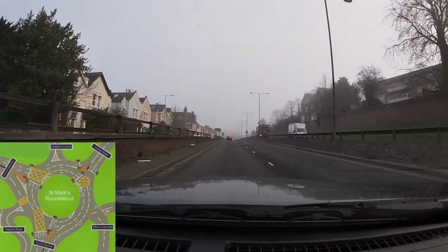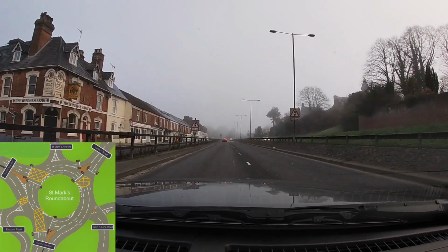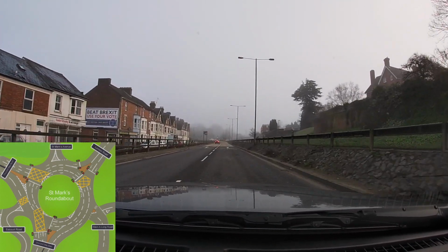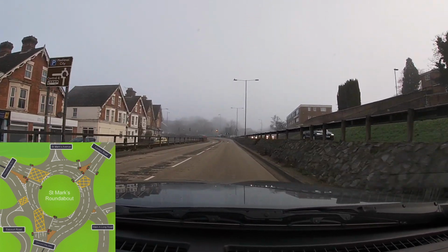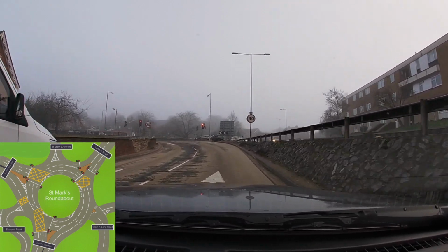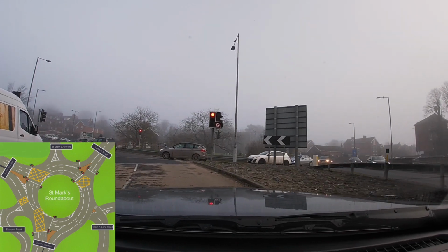So checking right mirror, right shoulder, right signal. We now position the car into lane 2. And we're now planning our approach. We're in the speed phase, and we can see the lights changing. So we're off the gas. What you can also see is there's an extreme right-hand lane. So for a right-hand turn, we position extreme right.